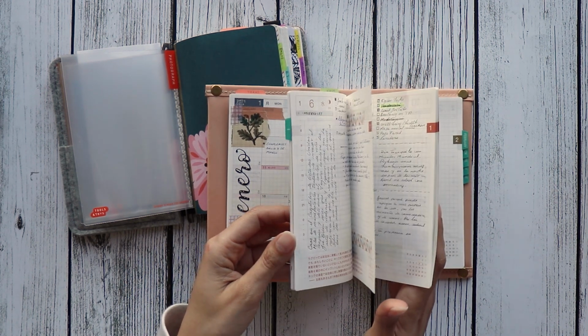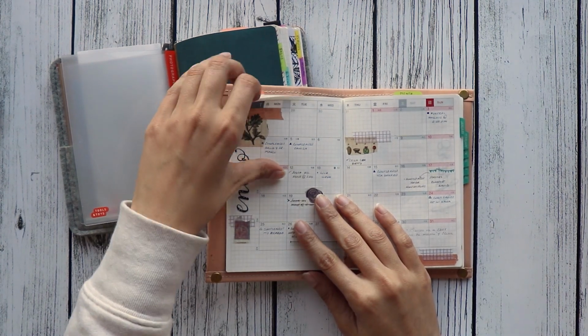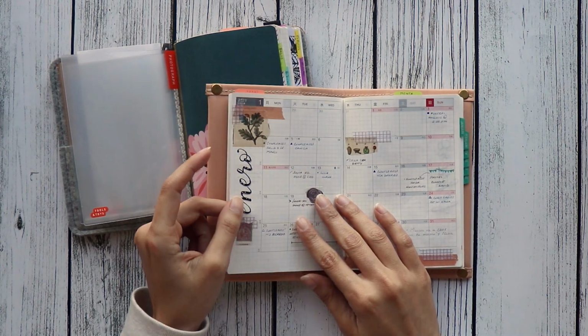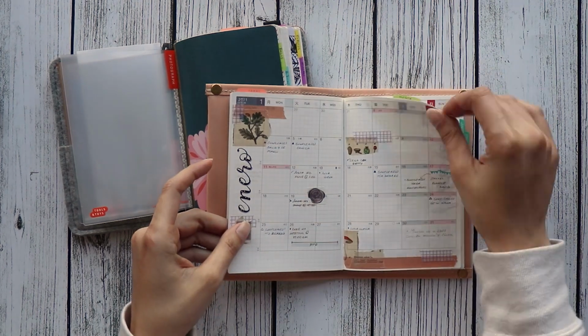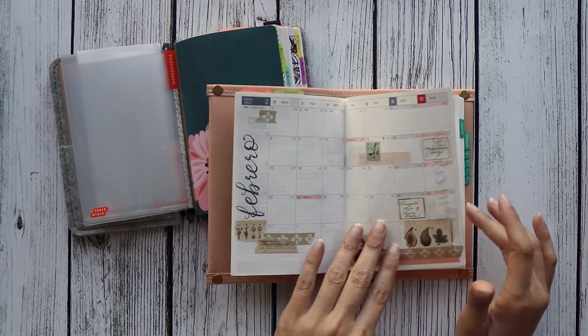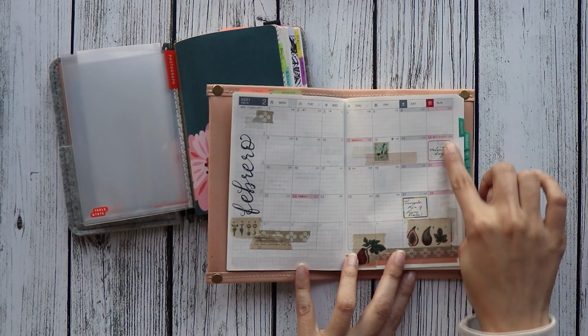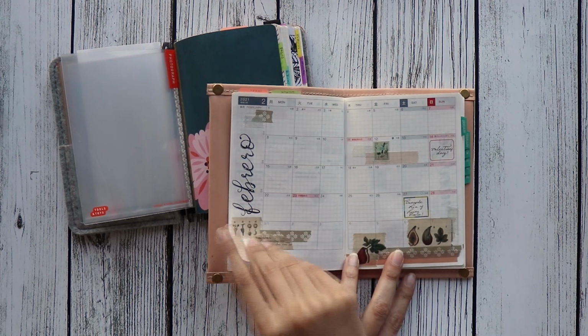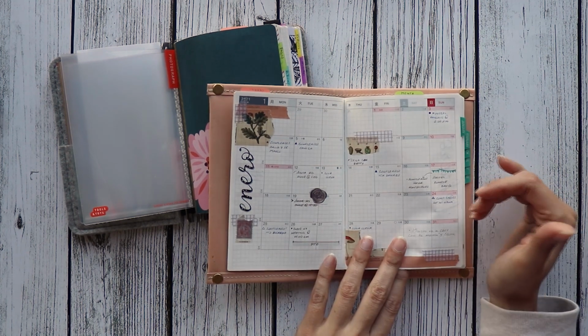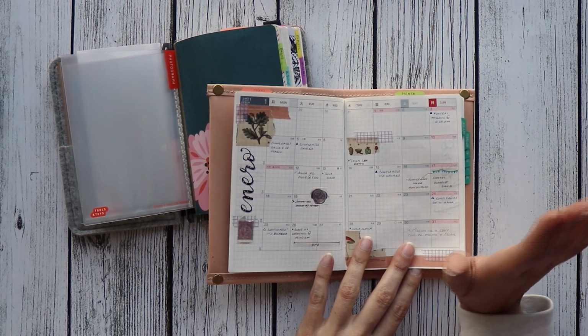So far, I have only decorated the first trimester, the first quarter of the year. So January, February, and March. Very minimal, just some washi tapes, and I already have some dates marked because that's why I like to bullet journal inside a planner. I know there's a bullet journal method.